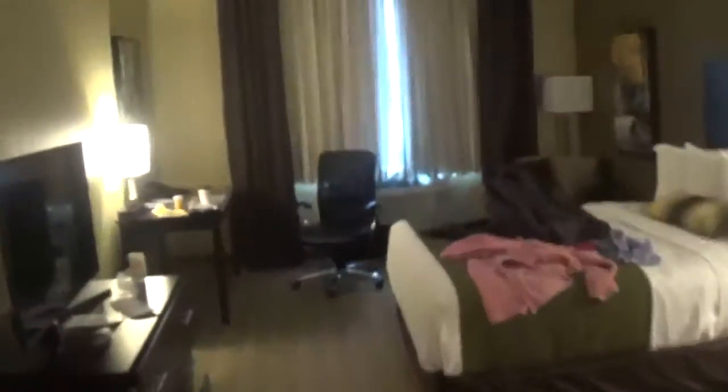So, yeah, I hope you guys... Oh, and then you got this microwave here. And you got a refrigerator in there. Got a coffee pot right there. No, a crock pot, or whatever it is. With a cup. So, I mean, it is a nice hotel, but my sleep last night was not comfortable. And my bath wasn't so comfortable as well.